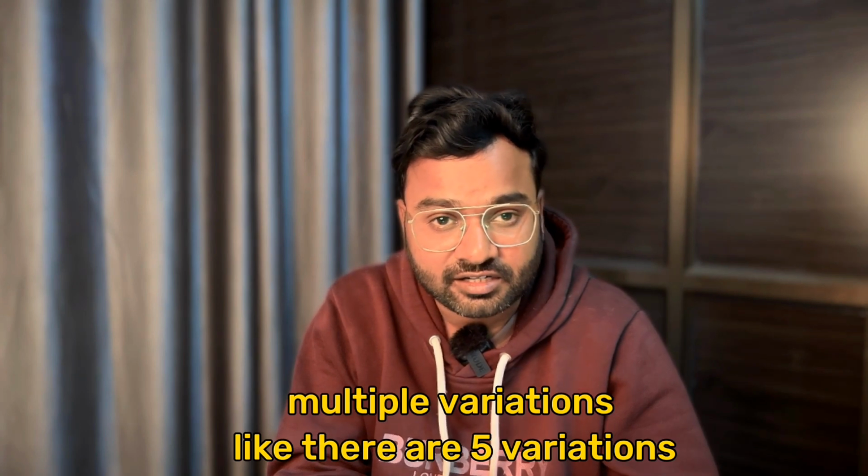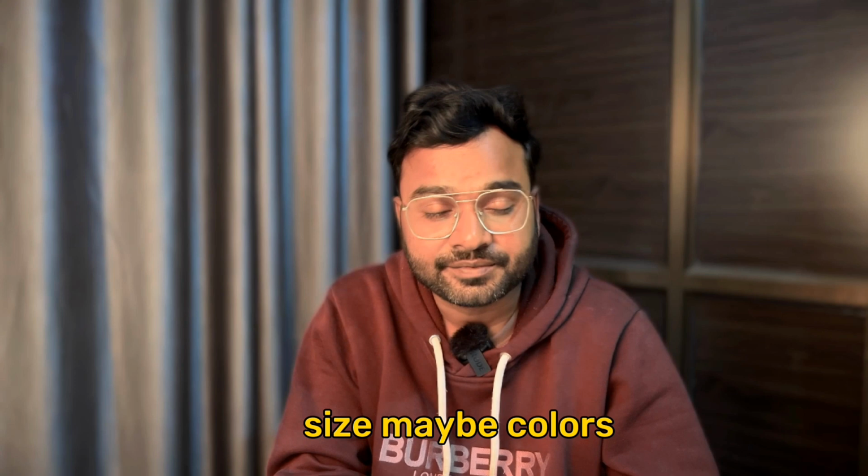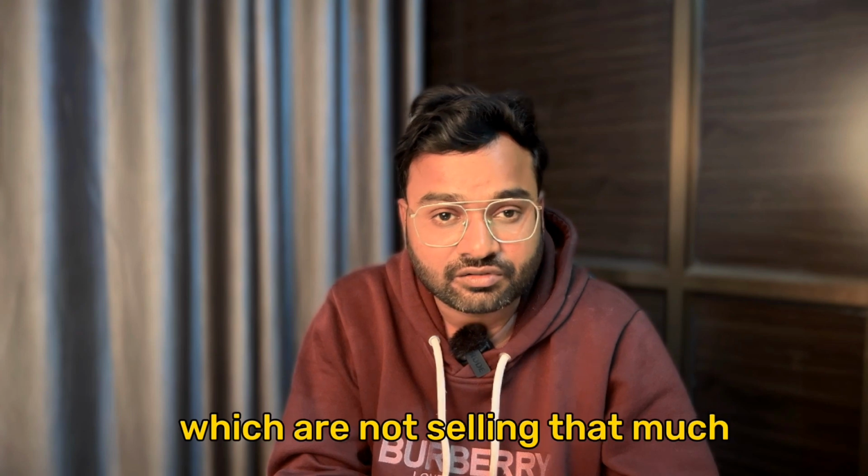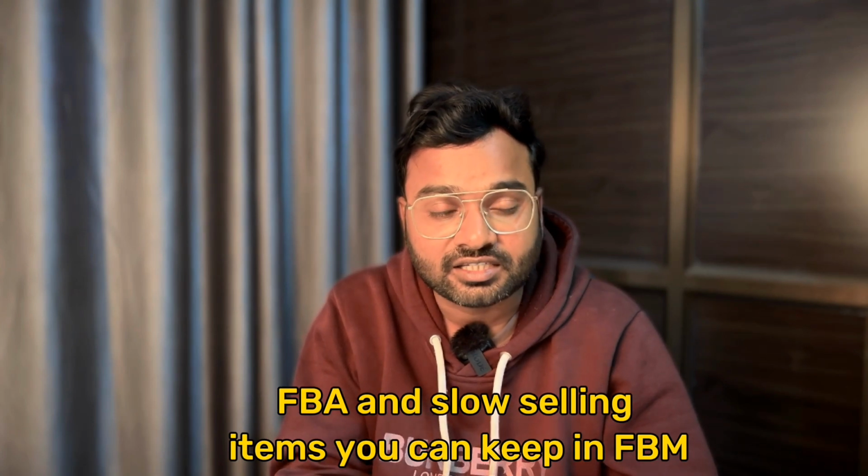And in some cases, some sellers can go with a hybrid model also, where some products are in FBA, some products are in FBM. So let's assume you are selling a product which has multiple variations, like there are 5 variations, maybe size, maybe colors, and there are 2 variations which are selling a lot, and then there are 3 variations which are not selling that much. So what you can do, top selling items you can keep in FBA, and slow selling items you can keep in FBM. So this is the best advice I can give sellers going to start selling on Amazon, or for existing sellers as well.